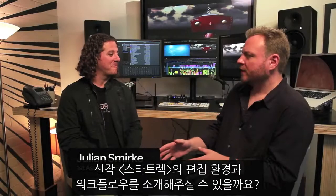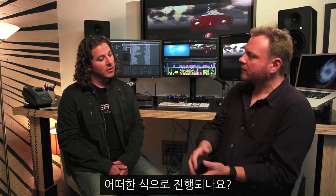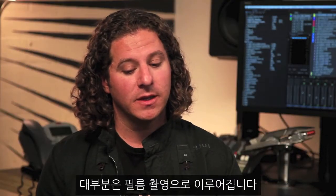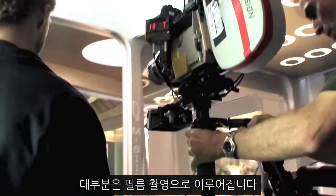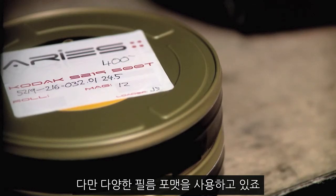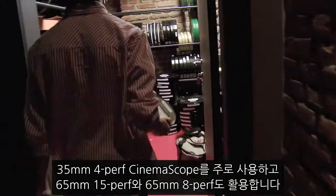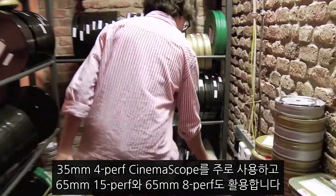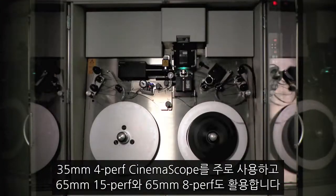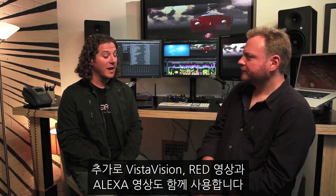Can you give us an idea of what the editorial setup is for Star Trek II and the overall workflow, what you get and then what you hand off? Sure. We have basically a big chunk of the film shot on film. There's a mixture of film formats on this particular project. Most of it is 35 4-perf CinemaScope, and then we have a couple of other formats. We have 65mm 15-perf and 65mm 8-perf, and then we also have a very tiny amount of VistaVision.